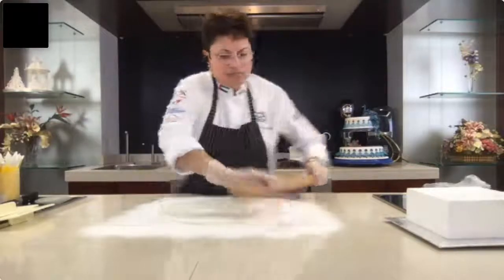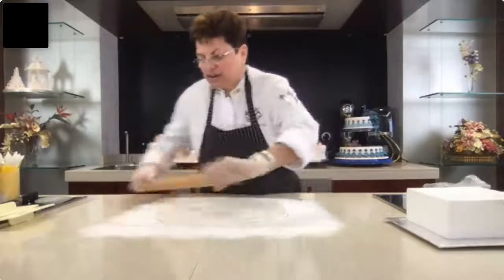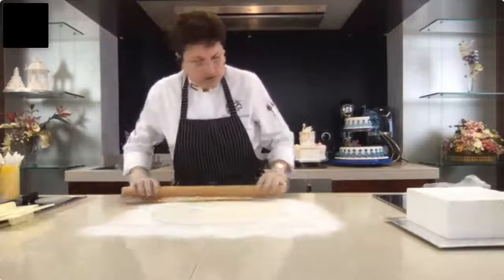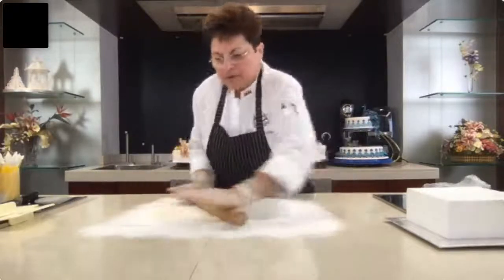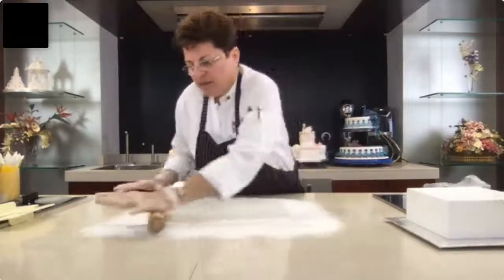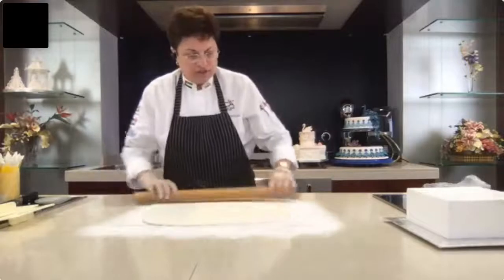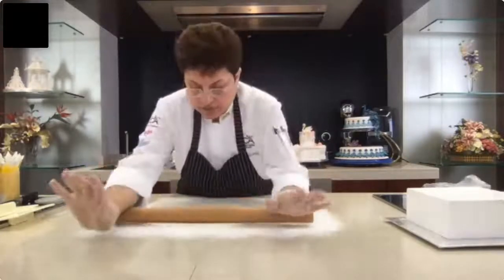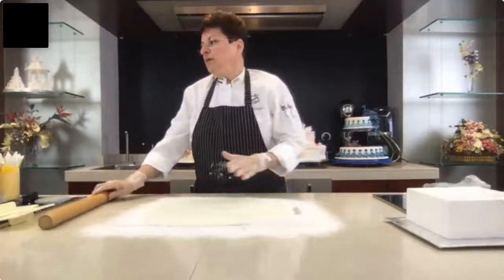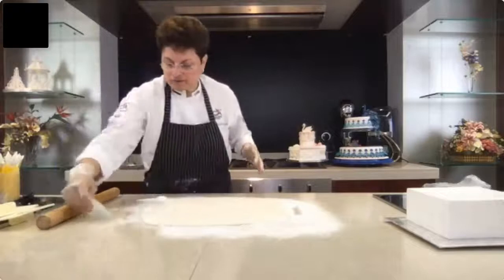So let me get this to the size we need for the size of the cake. In so doing, we're nearly there. We have a sheet of rolled sugar that I can now lift and cover my cake with. So here we are. All I'm going to do is remove the excess sugar from around this.